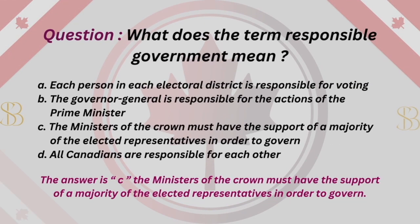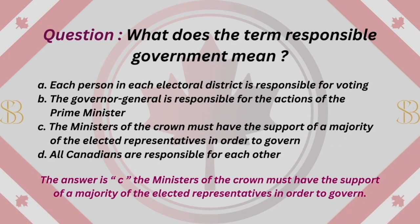Question: What does the term responsible government mean? A. Each person in each electoral district is responsible for voting. B. The Governor-General is responsible for the actions of the Prime Minister. C. The ministers of the Crown must have the support of a majority of the elected representatives in order to govern. D. All Canadians are responsible for each other. The answer is C. The ministers of the Crown must have the support of a majority of the elected representatives in order to govern.